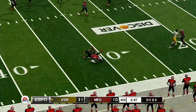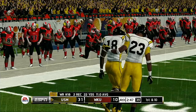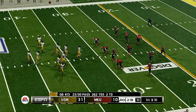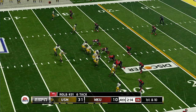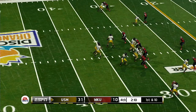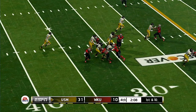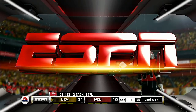Gets it out to his receiver in a hurry. They'll bring him down right around the 30. From the 30-yard line, first down. Just over 2 minutes in. Handoff up the middle. Brought down at the 32. Once he saw it was a run, he made a great break on the ball and used his speed to make the big tackle.